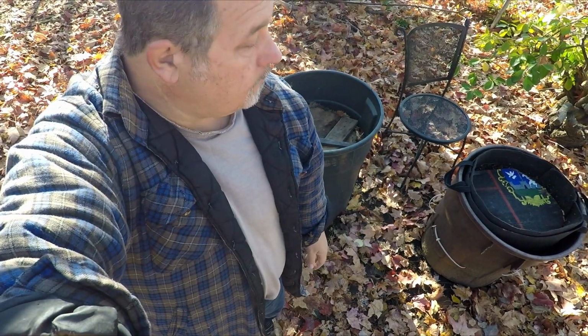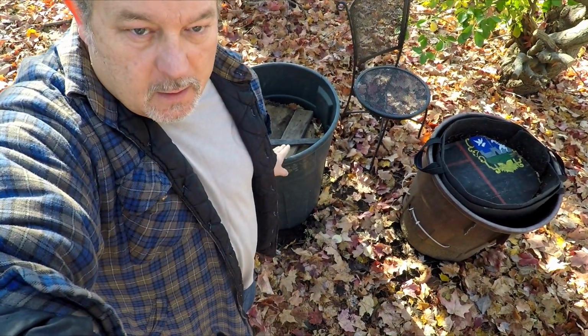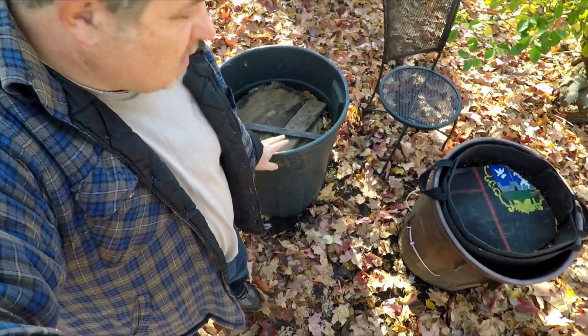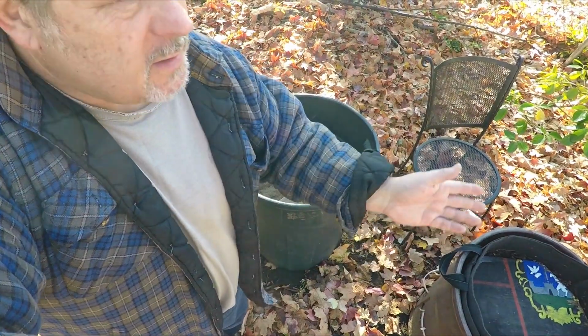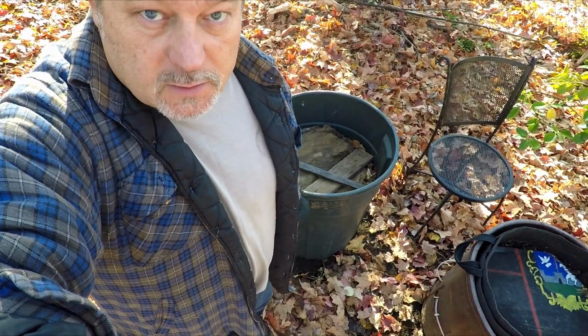Hi everyone, welcome. What you see behind me are the bins that I often refer to as my compost barrel and my outdoor worm bag. The compost barrel is just kind of an anything goes, all the kitchen scraps, garden waste, weeds, you name it, trimmings from the garden, although the garden's history at this point.